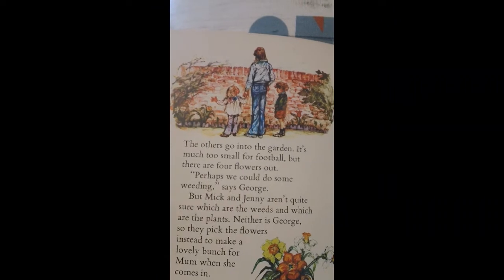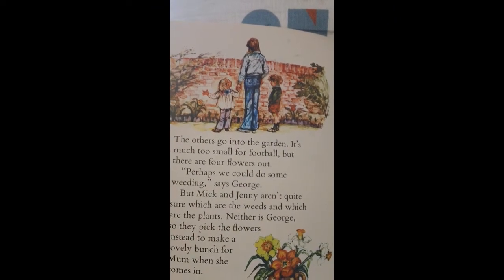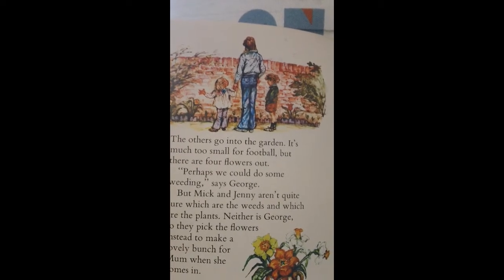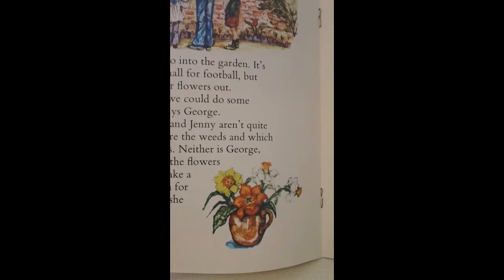It's much too small for football, but there are 4 flowers out. Perhaps we could do some weeding, says George. But Mick and Jenny aren't quite sure which are the weeds and which are the plants. Neither is George, so they pick the flowers instead to make a lovely bunch for when Mum comes in.